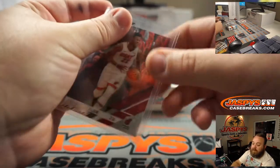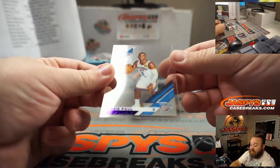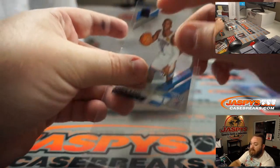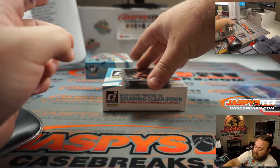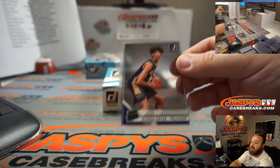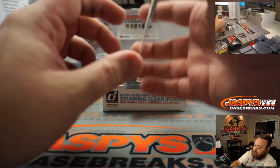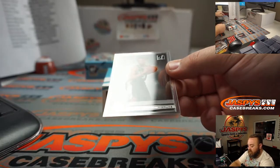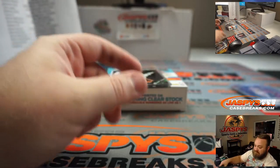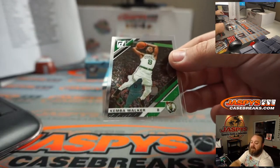You're going to have some competition on that one with Matt Stubblefield. Chris Paul, purple for the Thunder, Tony Yee. Jackson Hayes, rated rookie for the Pelicans, Tim Leahy. Keldon Johnson for the Spurs. Derek Melanson. I like him a lot, Grant. Kemba Walker, Celtics.